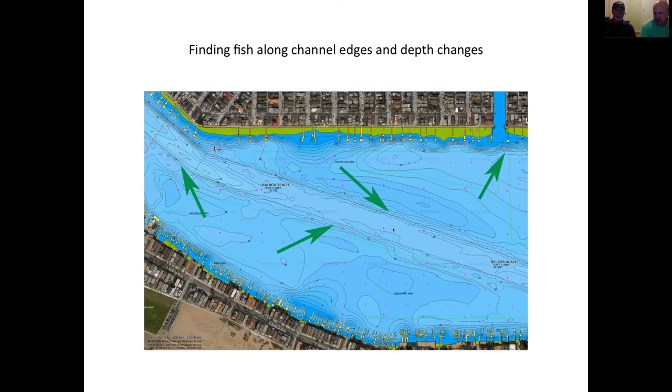And if you're unfamiliar with Navionics charts, each of these lines is a depth change. So the closer the lines are together, the more rapidly the depth changes. And it might be feet. As you can see close to the docks here, it probably drops 5 or 6 feet in 20 feet.